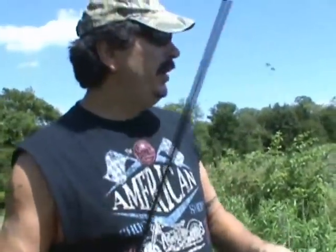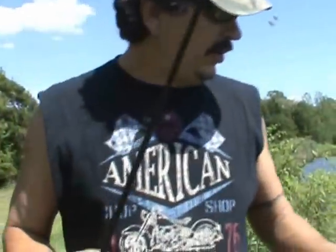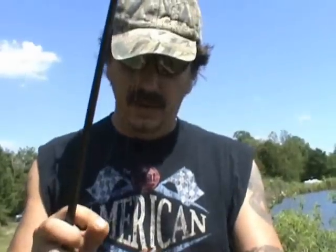Trying a little pond fishing today. We're out camping. I always love fishing in ponds. You don't get monster fish, but I always have a good time doing it.